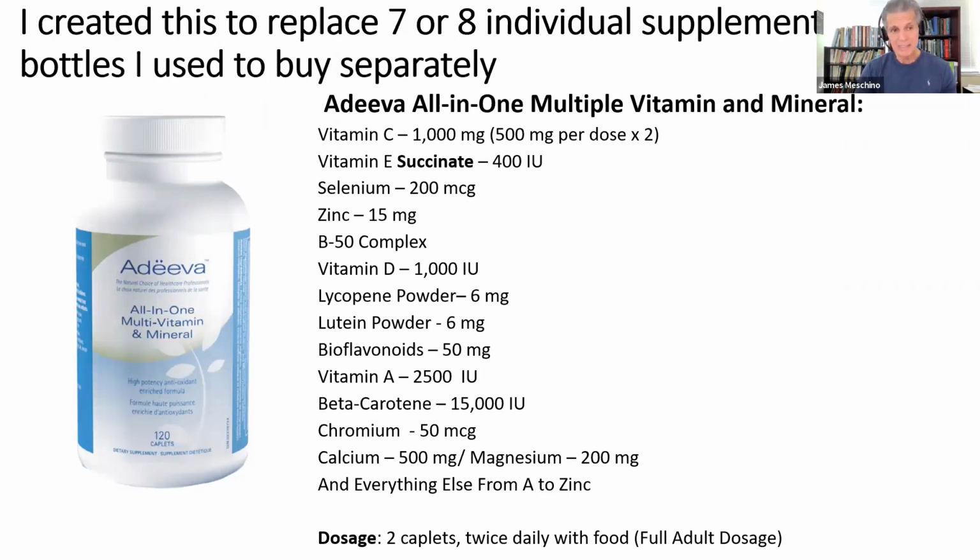The reason I created this is because prior to this product existing, I used to buy a multiple vitamin, then I bought extra C, then I bought extra E, then I bought extra selenium, then I bought a B50 complex, then I took extra vitamin D, and then I would get calcium, magnesium. It was like 7 or 8 different bottles I was buying to get all these nutrients into my body at dosages that the research shows would be beneficial.